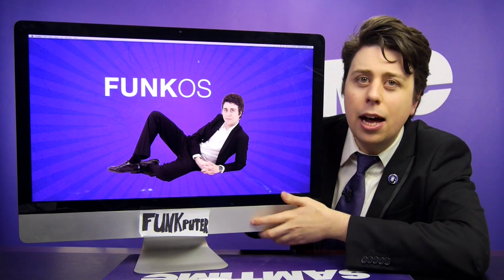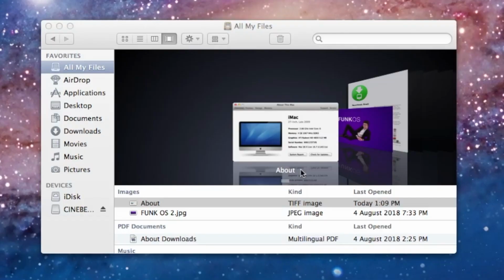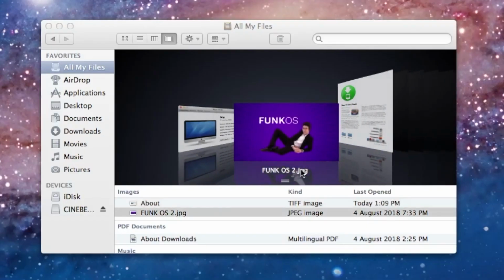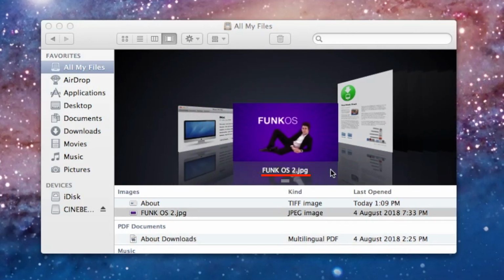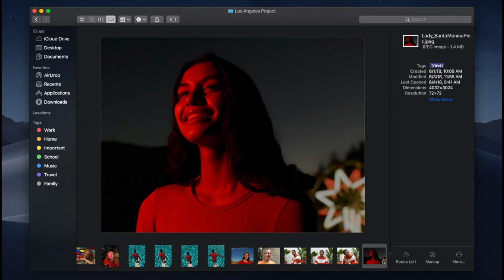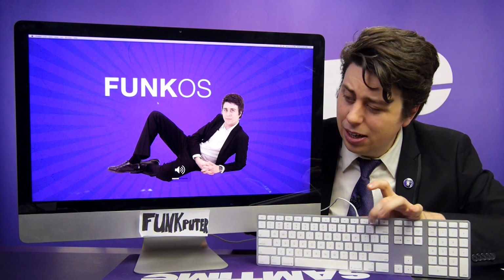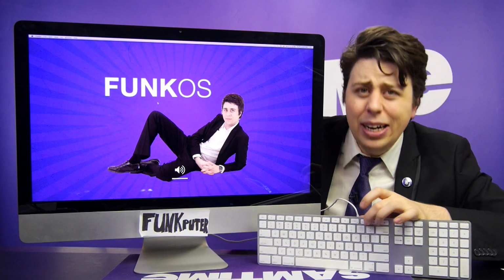But if I did that, I would lose some of my favorite features. Like, have a look, cover flow, where they used to have the name of the file underneath the preview. Like, you wanted to actually look at the preview. Luckily though, they have fixed this in macOS Mojave by getting rid of it. But worst of all, I would lose access to this. Why did Apple ever get rid of this?